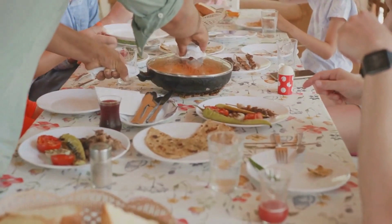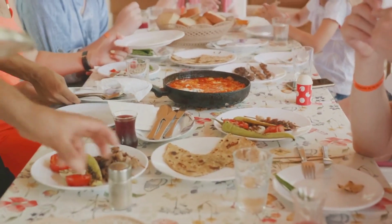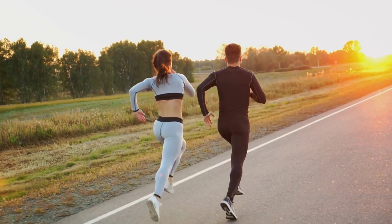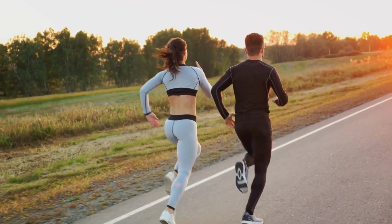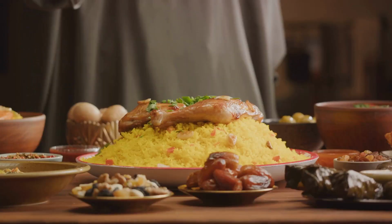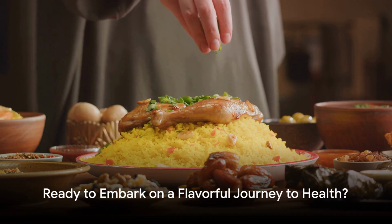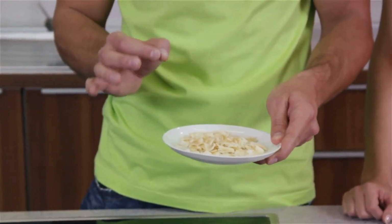The Mediterranean diet is not just about food, but it's also about enjoying meals with family and friends, savoring each flavor, each meal, each moment. This diet is more than a diet. It's a lifestyle that emphasizes physical activity and sharing meals with others. It's a celebration of food's flavor and diversity, of its ability to nourish and heal. So ready to embark on this flavorful journey to health? Let's dive deeper into the Mediterranean diet.